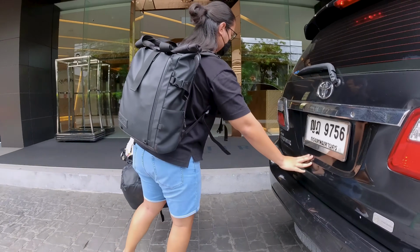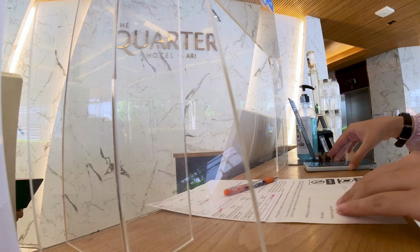So talking a little bit about the check-in experience, it was flawless. All in all, it only took about 6 minutes from reaching the counter all the way to getting the key to the lift. So it's very smooth. Good job. So apparently there are quite a number of hotels where the check-in experience actually takes quite long.